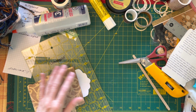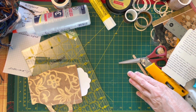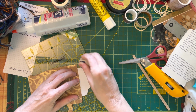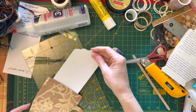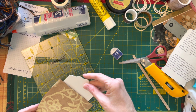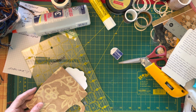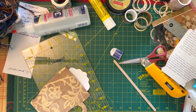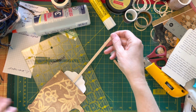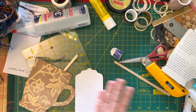Yep. Okay, and I need an eraser to take off some of that pencil lining. There. Yes. Look at that. Now, I need to get a better one. There we are. Put that in there. Then, I'll be right back.